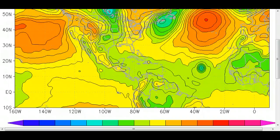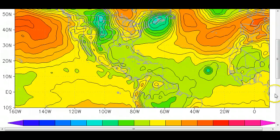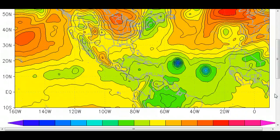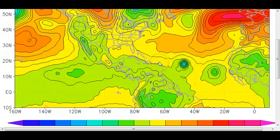All right, models. The GFS has been very consistent. Here's Igor, and then we also have Julia behind it. This goes out about 7 days. I'm not going to go out any further with the GFS. People start getting excited looking at the long range, but here we go with the GFS. Pretty much west-northwest, and then we're going to have to watch.